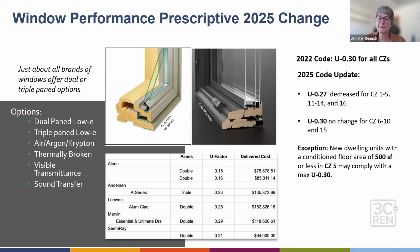And then there is an exception, climate zone 5 here in San Luis Obispo, Santa Maria area. We got a little carve out that says if we have new dwelling units with conditioned floor area of 500 square feet or less, we still only have to use the 0.30 for the windows.